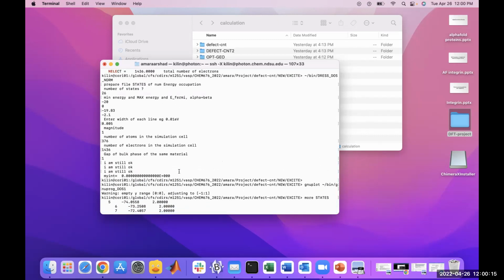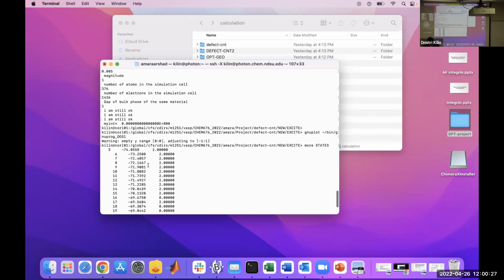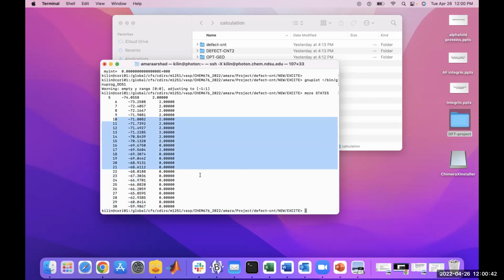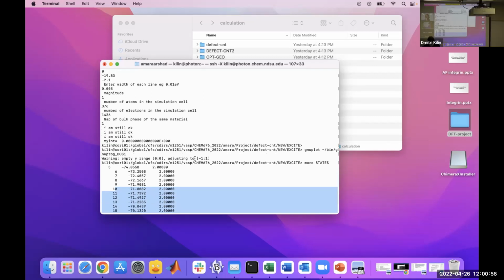Minimal energy here, you show from minus 20 to 0, right? Yes. But it is wrong. You need to select these two, minimal energy and maximal energy, in the vicinity of your HOMO-LUMO. So minimal energy minus 72, maximal minus 68, to cover this range. And then it will generate data as needed. I tried with minus 70, but I took maximum like 0. So maybe that's why. No, you do not need to go to 0.